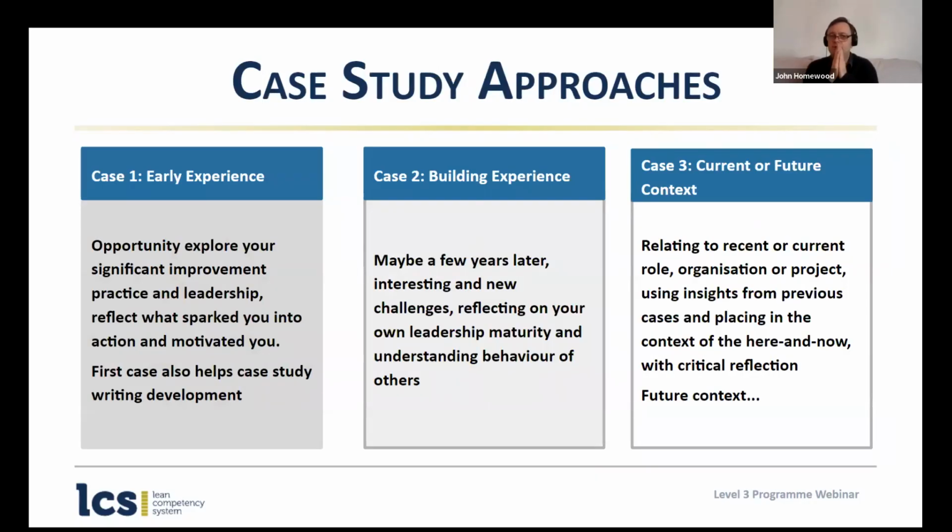Now, again, something we didn't really start off doing. Essentially, you could have put together 3 fairly disparate case studies which all have met the criteria. But what's developed is actually an approach, and it's very powerful. It's emerged as a very powerful technique: putting the 3 case studies together as a story.